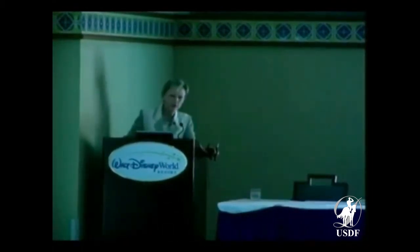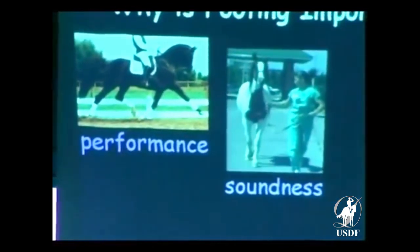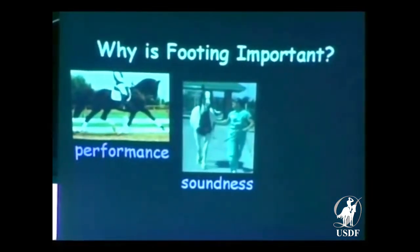Footing is important for soundness. The majority of injuries in our dressage horses are repetitive strain type injuries. And the footing certainly plays a huge role both in keeping our horses sound and in causing the most common lamenesses that we see.